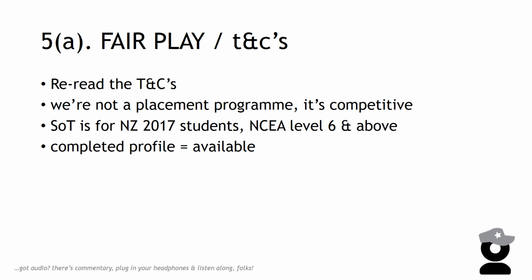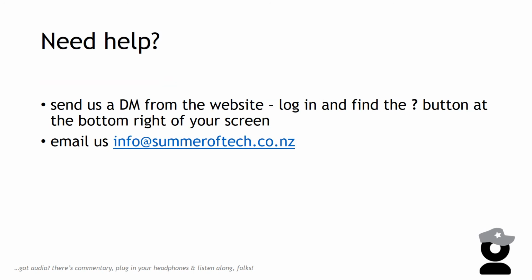The next step is going to be to attend our events and make a good in-person first impression with the employers. But when you have a published profile, they can see you, therefore that means that you're available and actively seeking work. If your situation changes, if you're no longer available, you need to opt out. So a completed and visible profile on our website means that you are actively applying for jobs.